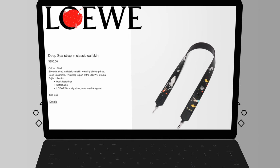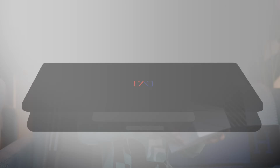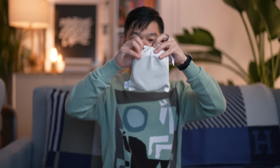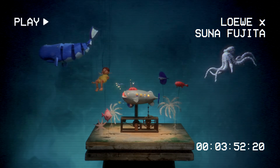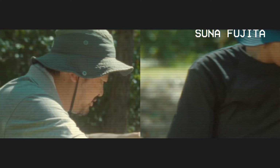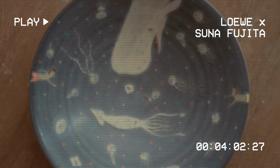Speaking of photography, I recently picked this up from Loewe as a way to kind of luxe up your photo walks. Let's see what's inside. Hopefully they gave me the right one. This is actually meant to be a bag strap, but I figured it'll also work as a camera strap. It's part of Loewe's collab with Kyoto, Japan-based ceramicist Suna Fujita. I really love the story behind this collab because they're a virtually unknown husband and wife duo whose art Loewe loved and decided to partner with.